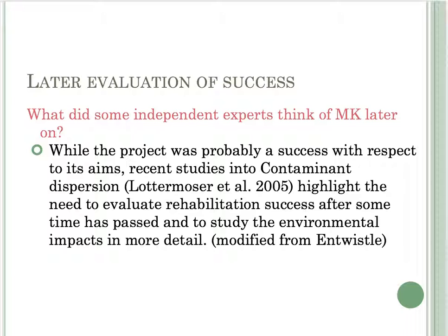While the project was probably a success with respect to its aim, recent studies into the contaminant dispersion highlight the need to evaluate rehab success after some time has passed and to study the environmental impacts in detail.